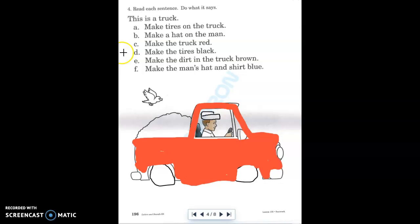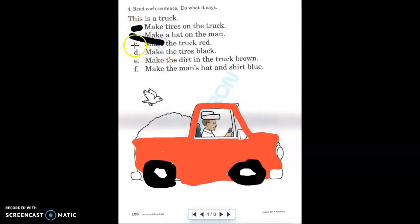Alright, so the next one says, make the tires black. Oh dear, I've got to get black. So I'm going to make these tires black. There we go. I'm going to get them fancy. What do you think about that? Pretty good, huh? Okay, let me get another tire black here. Okay, so I've done A, I've done B, ooh, I've done C, I've done D.